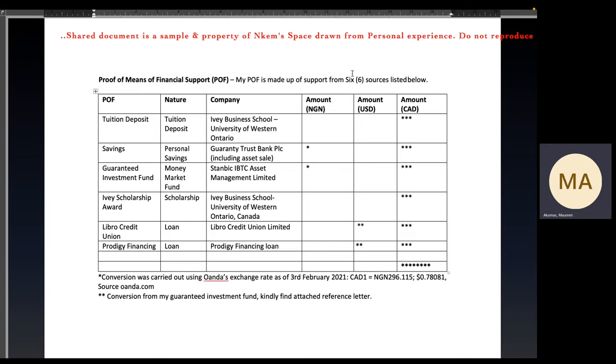I have stated that my proof of funds is made up of support from 6 different sources. On this table, I have the proof of fund, the nature of the proof of fund, the company where this money is, the amount in Naira, the amount in USD, and the equivalent amount in Canadian dollars. First on my proof of fund list was my tuition deposit. At this time, I had already gotten in talks with my university, my MBA program, and I had to pay some tuition deposit to secure my admission. I paid this amount in Canadian dollars, so I wrote this here. This has to coincide with the receipt you have.